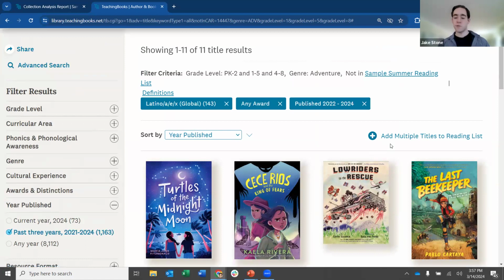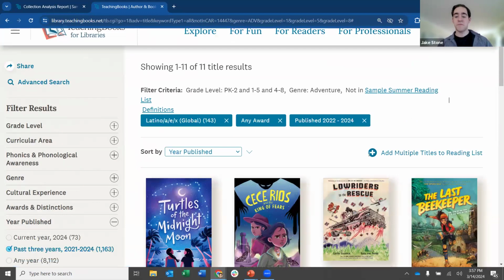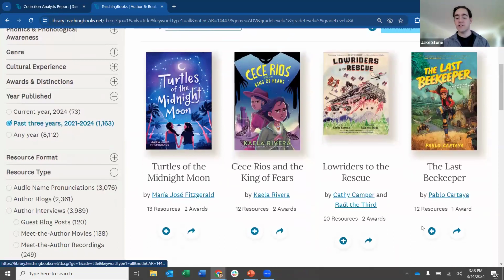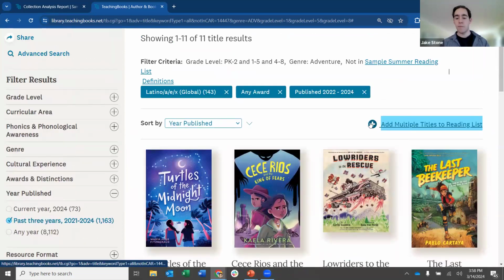And so let's say we just want to take, oh, sorry, I skipped a very important step. Susanna laid a beautiful segue, and then I just blew right past it and went back to sorting. Susanna talked about this add multiple titles to reading lists button, which is on the top right of all search results. And it's got this little plus sign here. You can also find the plus sign below each book if you want to add each book one by one or individually. But here you can grab a bunch at a time.